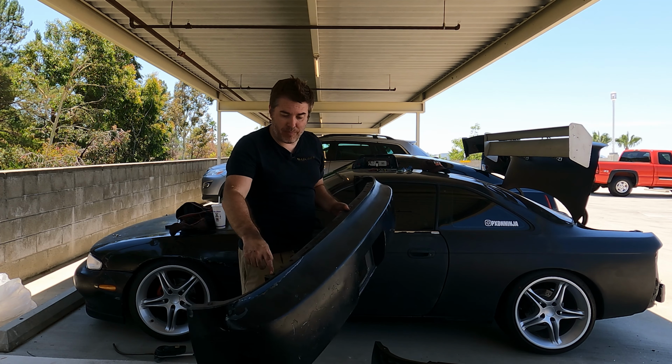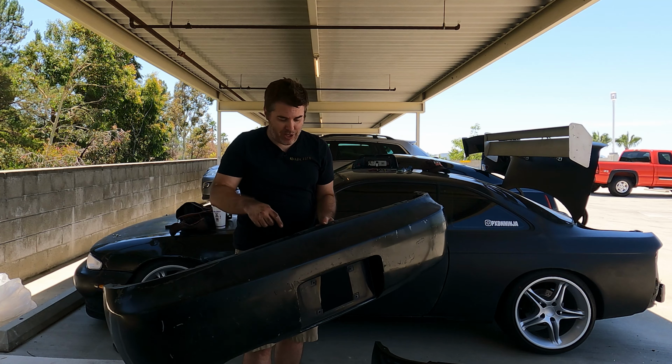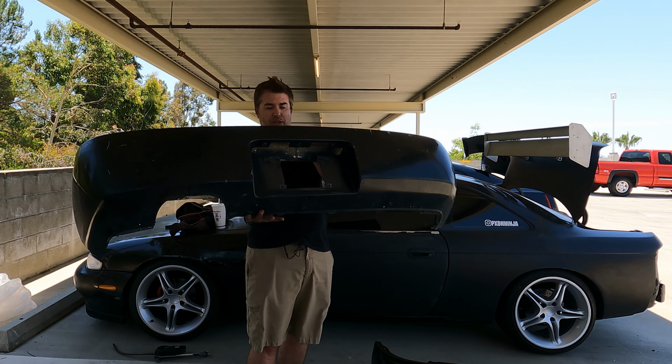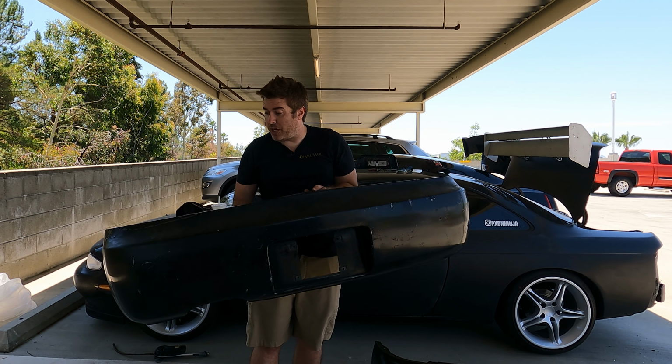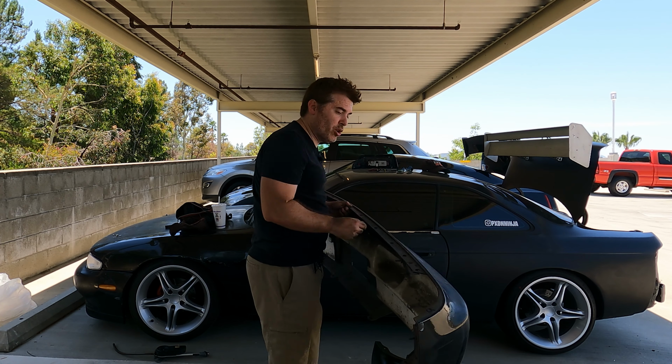Then you just should have some push pins is what I call them. They're also just plastic clips that should hold here along the top, and then a few along the bottom, and then this should come off really, really easily. So what we're gonna do now is transfer this hardware over to the new bumper.